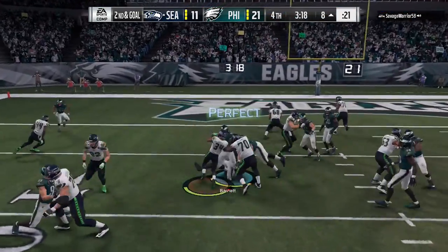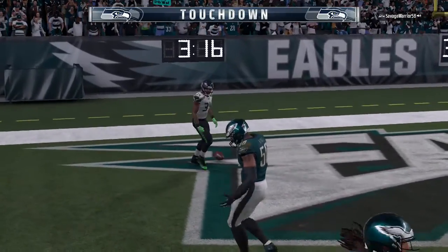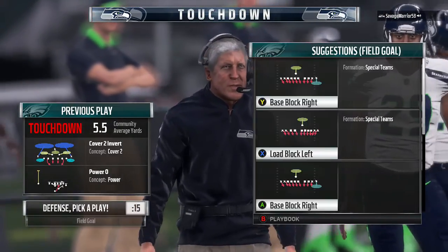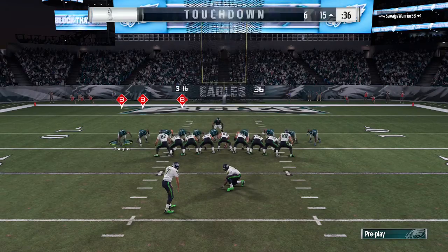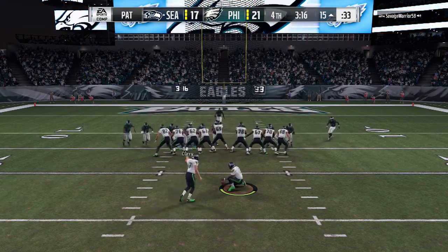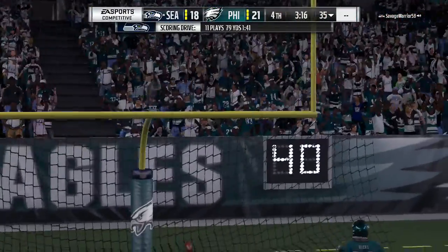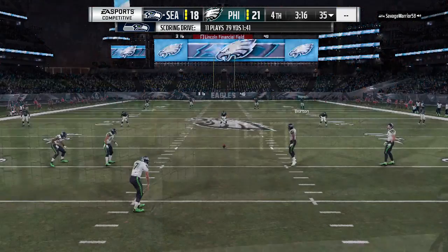The 10th carry for Thomas Rawls. And he is in for the Seattle touchdown. Thomas Rawls, his second touchdown of the night. And the Seahawks able to make this a close game again. Nice execution there. Good job by the O-line getting him in for the second time.